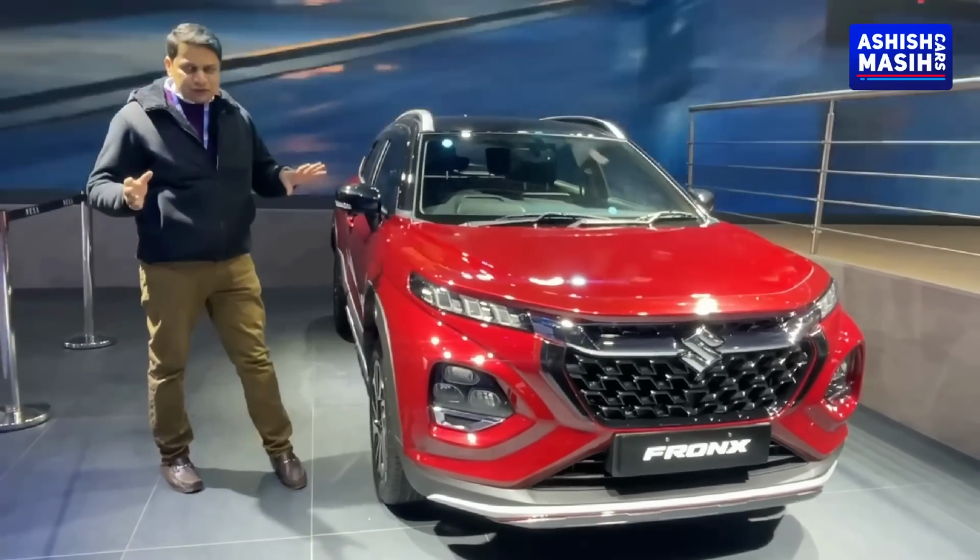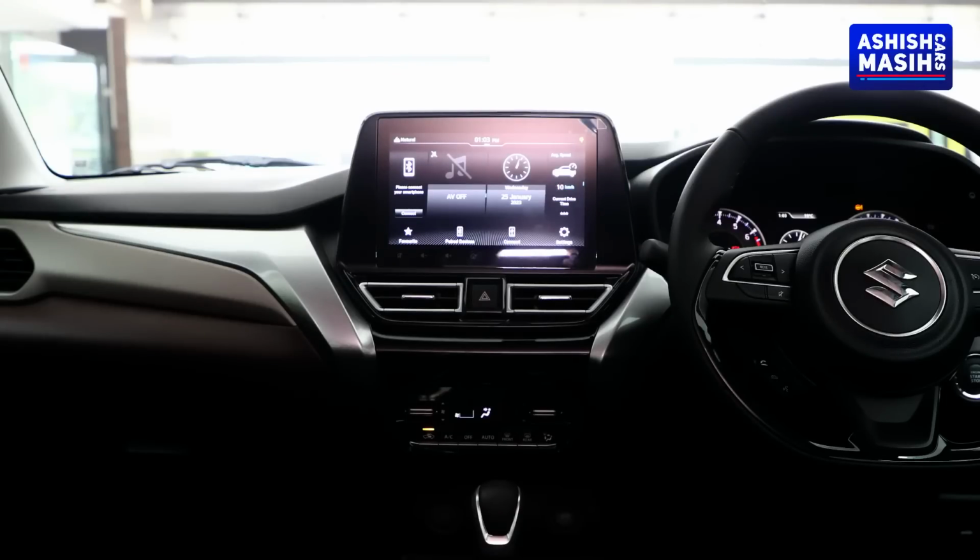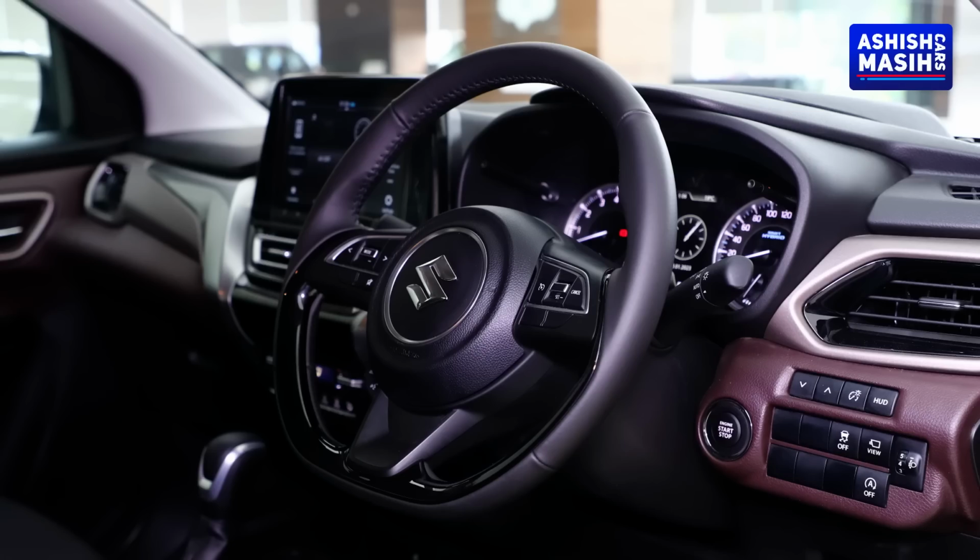The Fronx also gets a dual-tone paint job and black cladding on the outside. The car also comes with a 9-inch touchscreen infotainment system with Apple CarPlay and Android Auto. Pricing is going to be key and we expect it to start from 8 lakh rupees for the 1.2 petrol and 9 lakh rupees for the turbo.